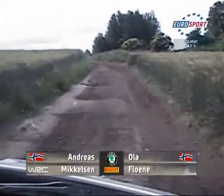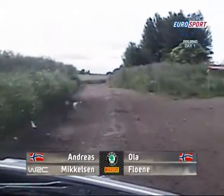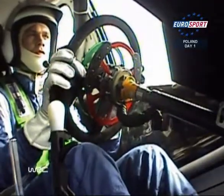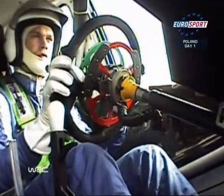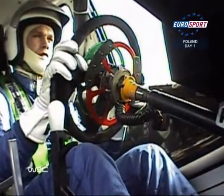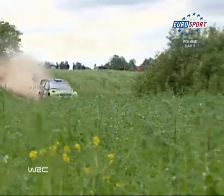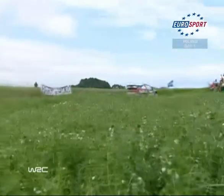And there does seem to be a problem here for Andreas. He's got a very sick engine. Eventually, Mikkelsen has to admit defeat and pull over. It's a disappointing end to a terrific return to action for the 20-year-old driver. The star of the day, though, has undoubtedly been Mikko Hirvonen.